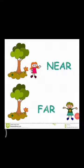I hope you have enjoyed the story, students. Now, students, let's clear the concept of near and far. Far means the things that are away from us, and near means the things that are very close to us. Like in the first picture, students, you can see the first girl is near to the tree and the second girl is away from the tree.